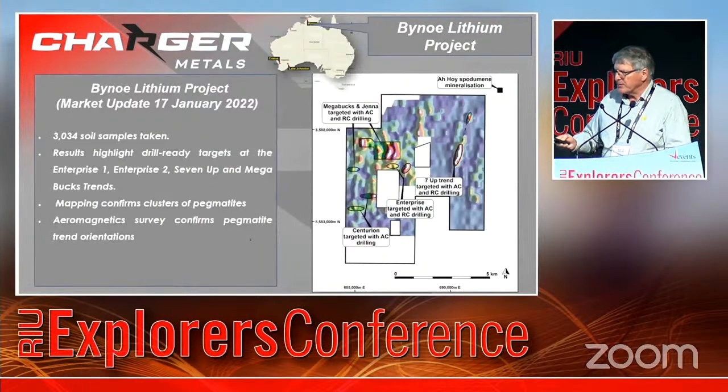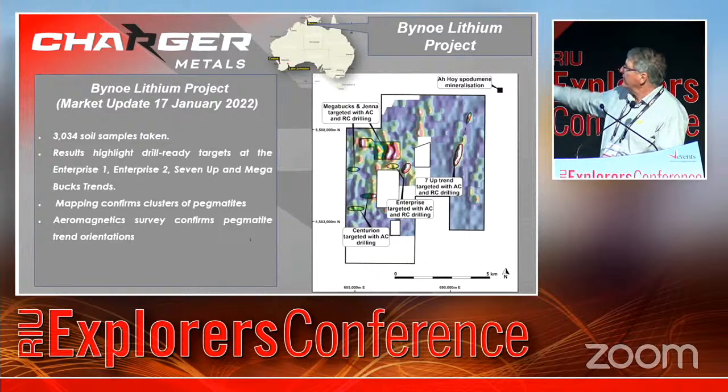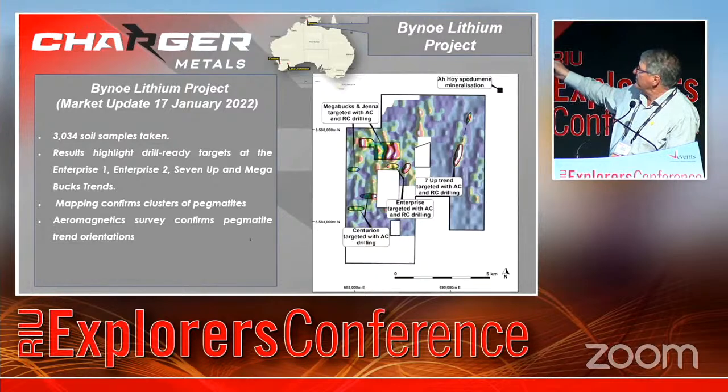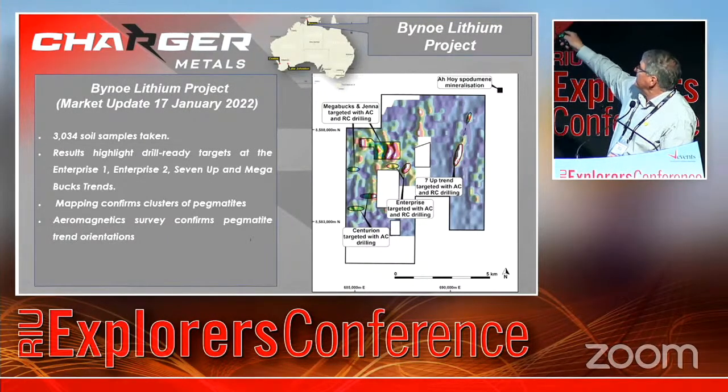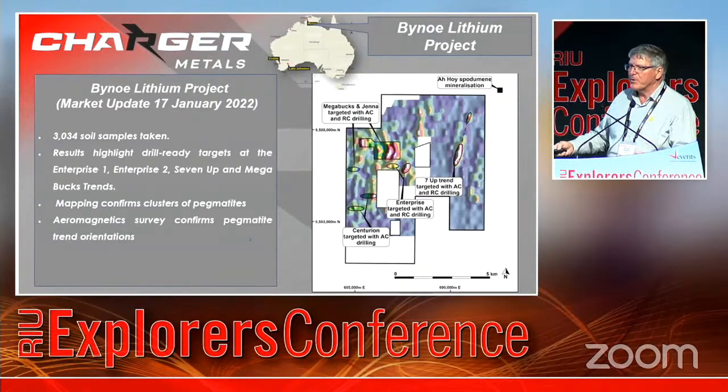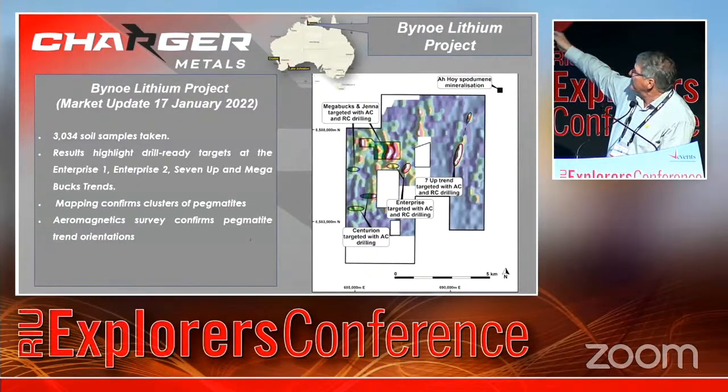Again, just working through the process, we had some geochemistry there. We've conducted our own geochemistry right through the whole project. This is lithium. We've got awesome targets here, here and here. This one here is over 1.5 kilometers long. So for a pegmatite, that's pretty good.